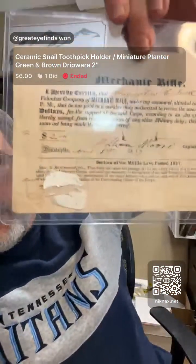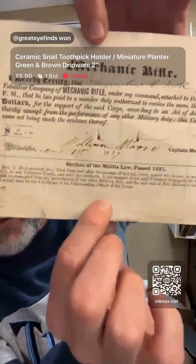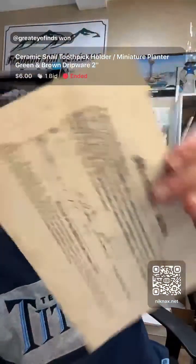Okay, now this is very cool. So this is from 1837, and that's actually on the outside. Let me just pull it out so you can see it. So this is like something about a militia. So it's signed April 1st, 1837. So well before the Civil War.